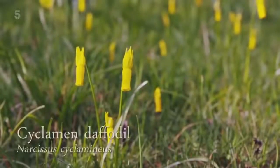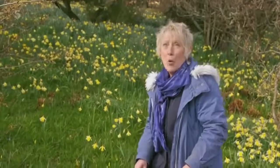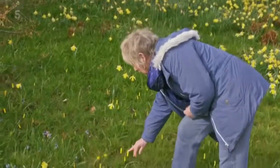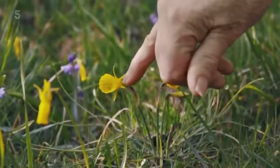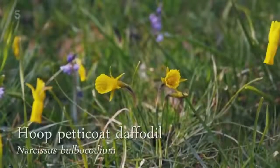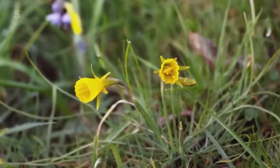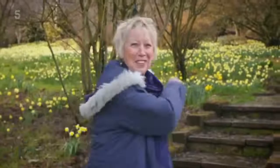This is Narcissus cyclamineus. The petals are reflex, they go right backwards, almost as though the flower had had a fright and it had gone, ooh, and pulled these petals back. It's such a glorious little thing. And growing beside it, look at this, what a cutie. This is Narcissus bulbocodium, otherwise known as the hoop petticoat daffodil. And if you look very closely, you can see exactly why. This is what he was all about, giving these plants the sort of place they really relish growing and letting them rip.